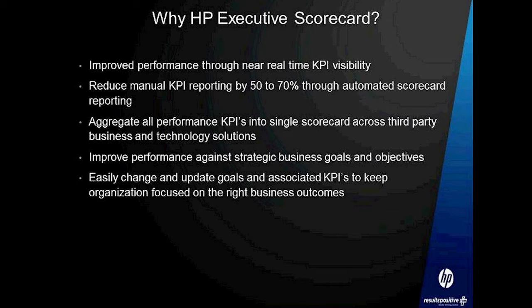The way the scorecard is set up is it aggregates all of your key performance indicators into a single scorecard. So again, whether you have third-party data or you have existing HP solutions, it'll bring all that information together into a consolidated scorecard. Obviously, it improves performance against strategic goals and objectives.